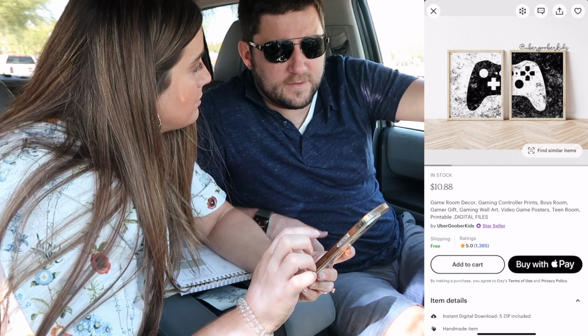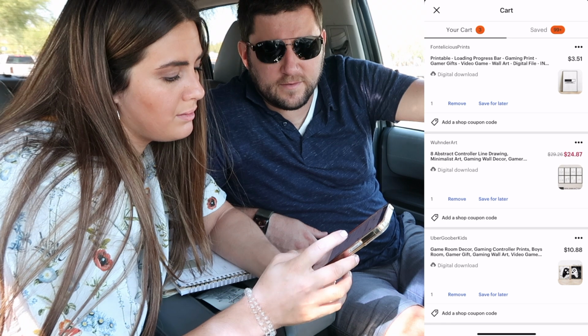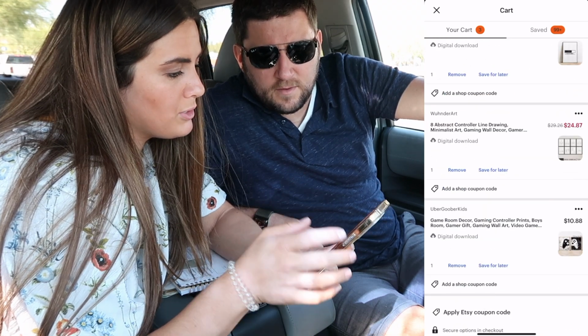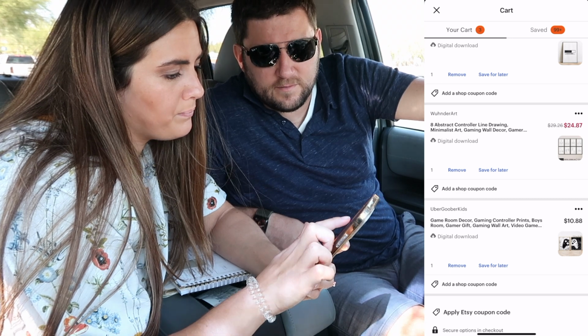I think I like the other ones. I think they're more simple. Okay. Yeah. I think I like the other ones too. When do they ship though? Well, they're just all digital. So we just have to... Oh, just have them printed? Yeah. Mm-hmm. I think that would be cool.